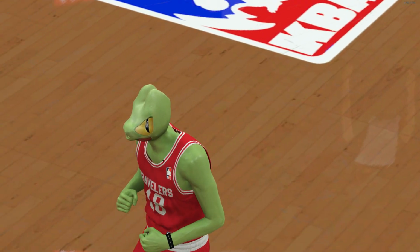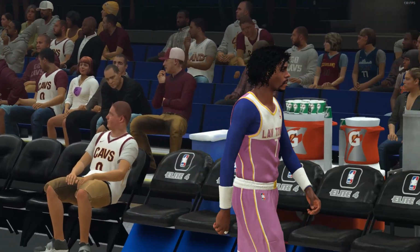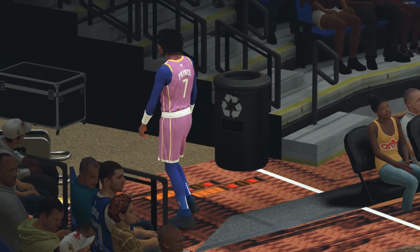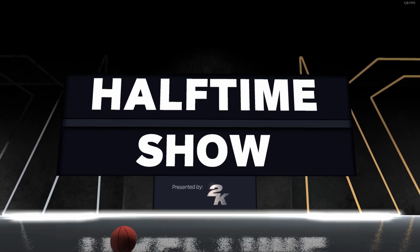And a close game so far through the first 2 quarters as we reach halftime. The Mavericks on top, up 1. It's the NBA on 2K Sports from Rocket Mortgage Fieldhouse. It's the 2K Sports Halftime Show.